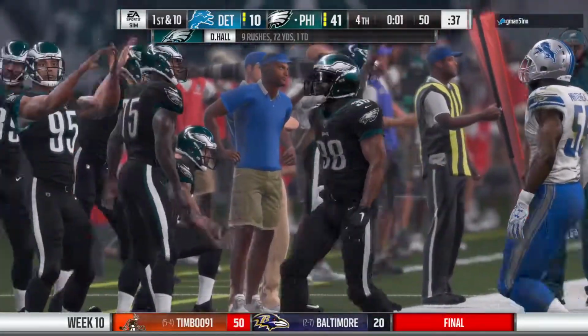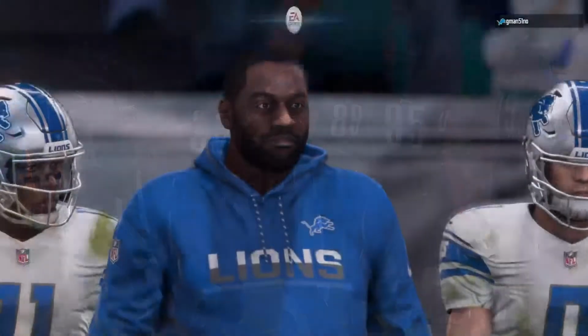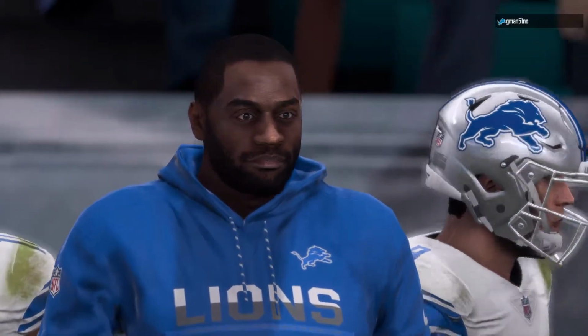And he gets this one to midfield before he's brought down. Now, this is an example of breaking down a defense.